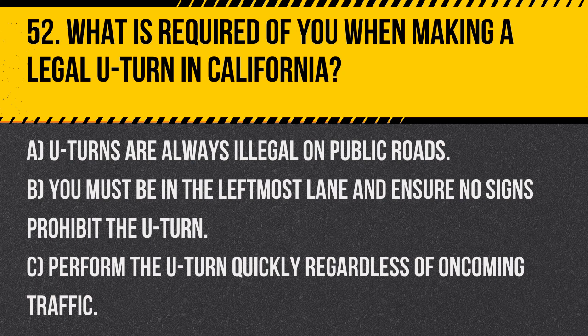A. U-turns are always illegal on public roads. B. You must be in the leftmost lane and ensure no signs prohibit the U-turn. C. Perform the U-turn quickly regardless of oncoming traffic.